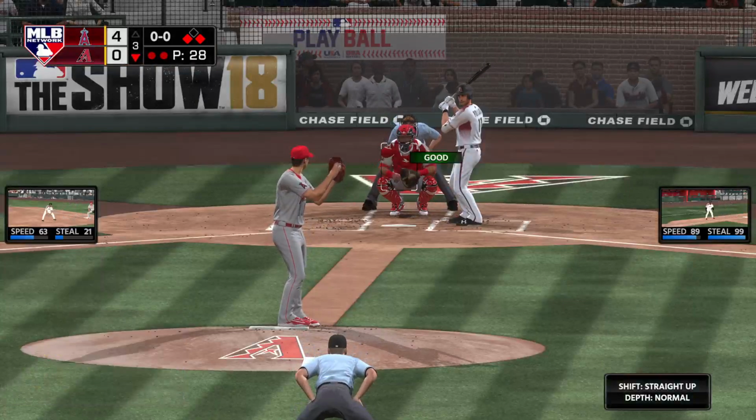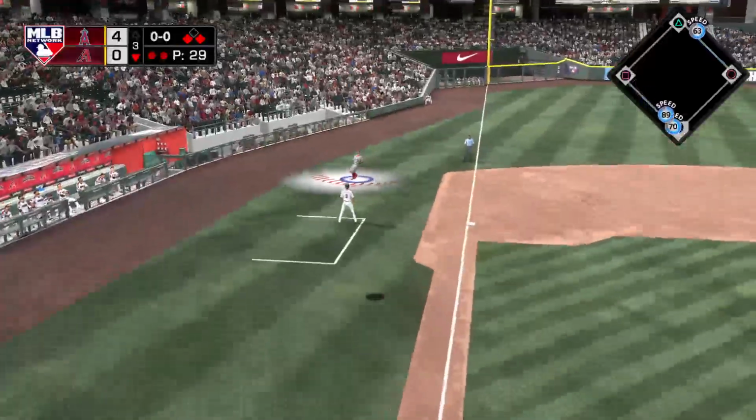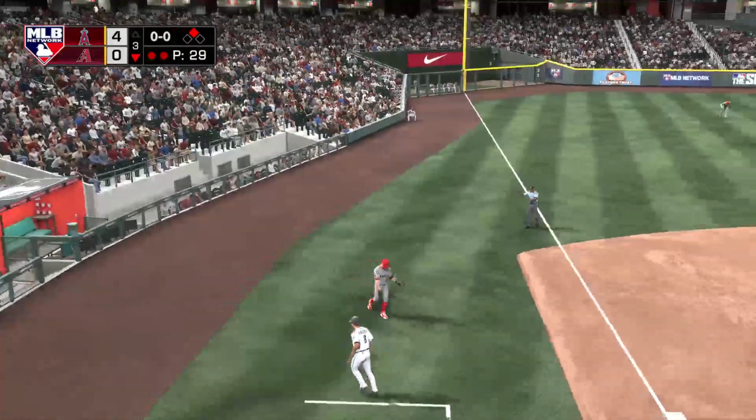Ready for another chance, A.J. Pollock, 0 for 1 for him here in this one. Popped him up. Cozart is there for it. Makes the catch, and that'll retire the side.